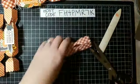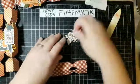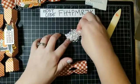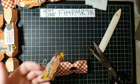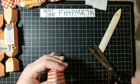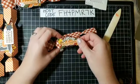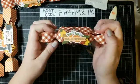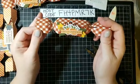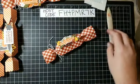Okay, let's throw some dimensionals on the back of this one. That one is so cute. And you have plenty of supplies left over to make lots of cards. You can use them in scrapbook pages. Make sure, where's my back? You can make more little treat boxes with them. So cute. So that one will close up just like that. So cute. Okay, let's review everything that we've done.